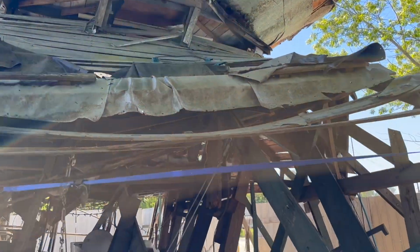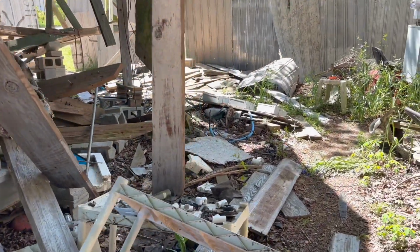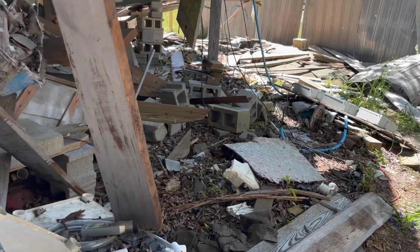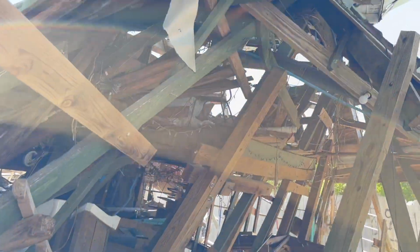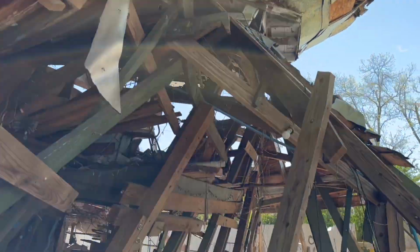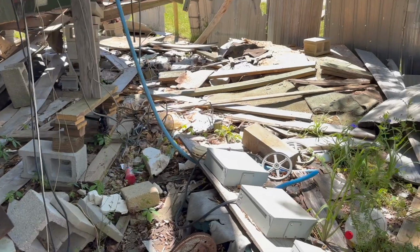Now this entire structure does seem to be made of wood, and obviously you see some cinder blocks that are trying to level it out. A lot of folks might not really be into what this gentleman has created here, but I gotta say, he's doing it on his own property. He was very friendly to me.